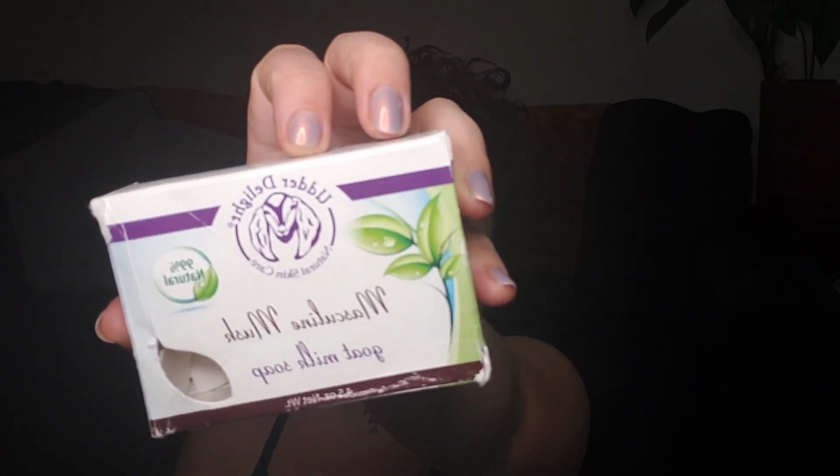I actually have another Utter Delights empty here. We got the Masculine Musk Goat Milk Soap for matte. Oh, so beautiful. This one is definitely a nice, yummy men's fragrance. And yeah, definitely really loving this brand, but this is a goat milk soap bar, and he went through his. I still have yet to break mine out.